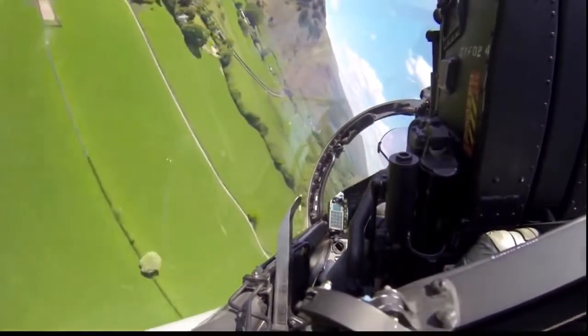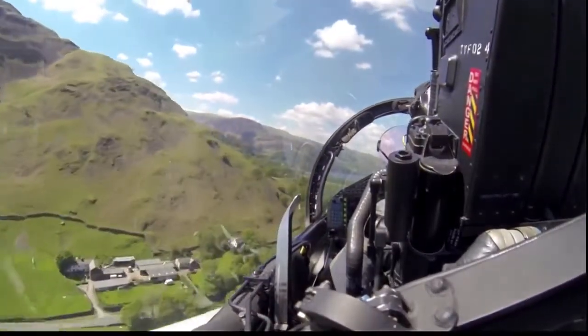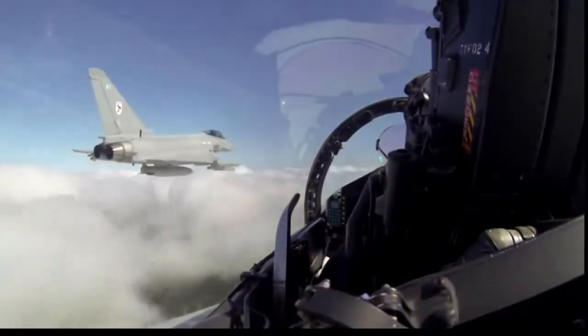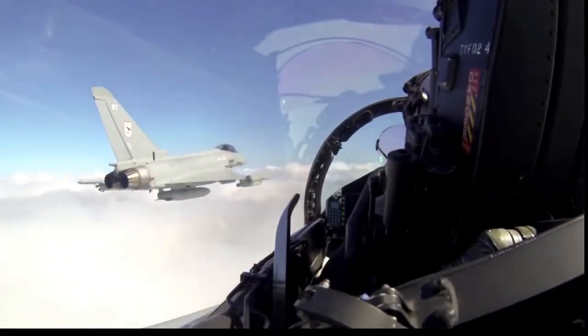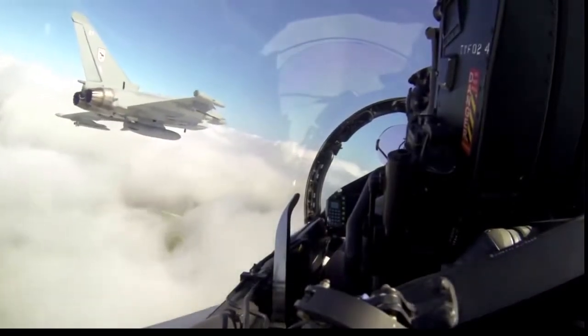One last check of the fuel before return to Coningsby. Fuel is good at 1.6. Okay, recovery checks complete. Easing out. Now level 10,000 feet. Lead's jet looks good. Panels are checked. The QFE is set for RAF Coningsby 1012.